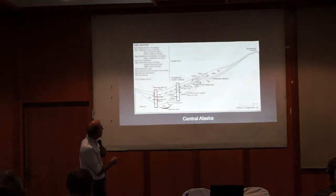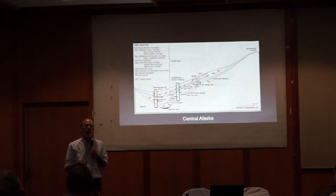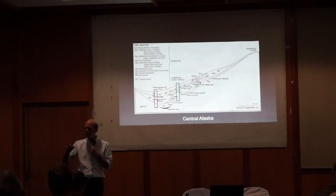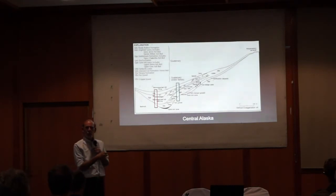This is from central Alaska. One characteristic of these deposits is that the heavier material will be at the bottom and the lighter material further up. Like at the bottom you find gravel and even gold, with gold being heavier. That's where they find the gold, at the bottom. And they do a lot of gold mining in Alaska.